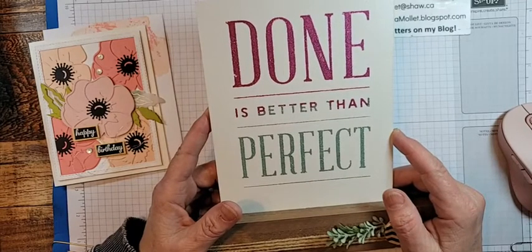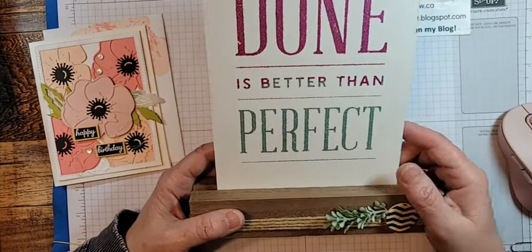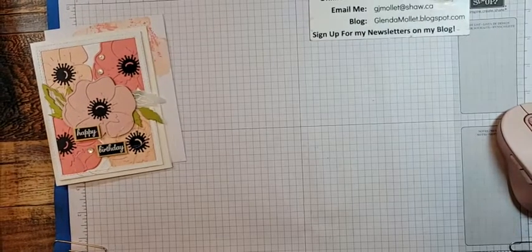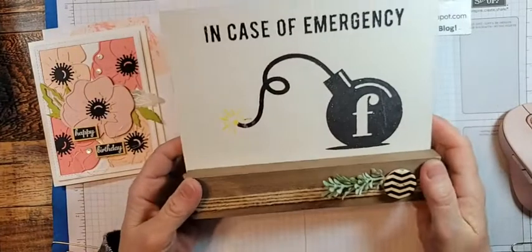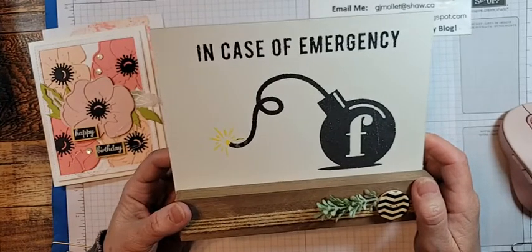Hi, Peggy. So I thought this was really, really cool, and then I noticed that there's something on the back of it. So let me switch it around so you can see the back, because, oh my God, I laughed when I saw this. Look at this. Isn't that cool? I love it.